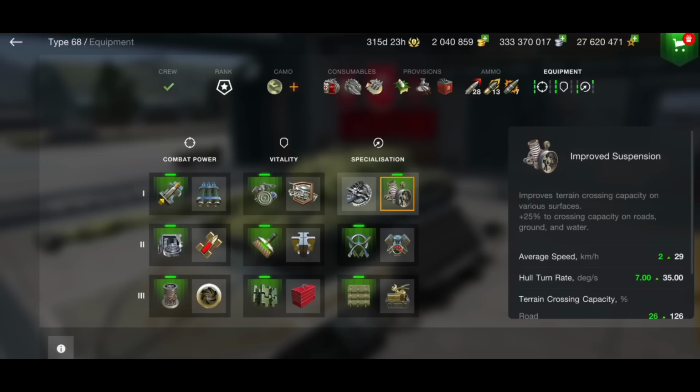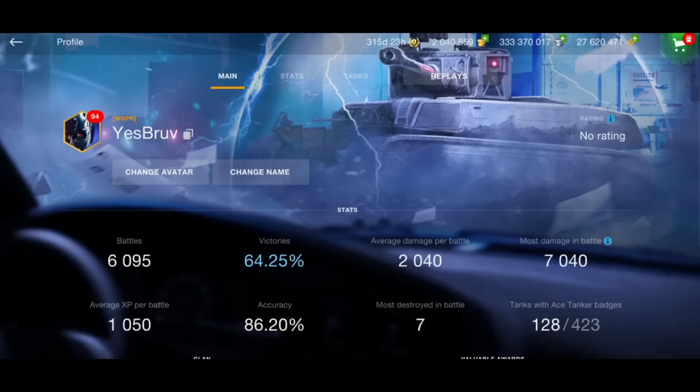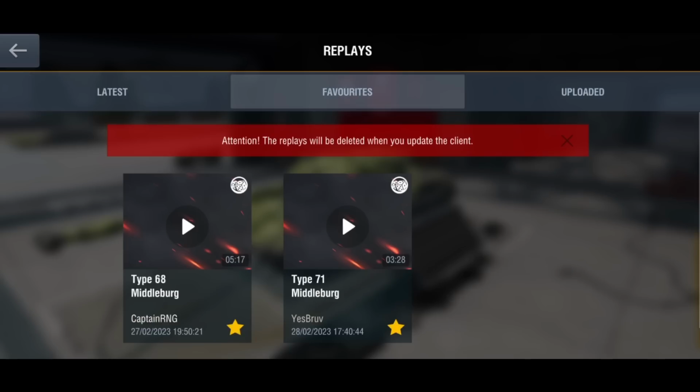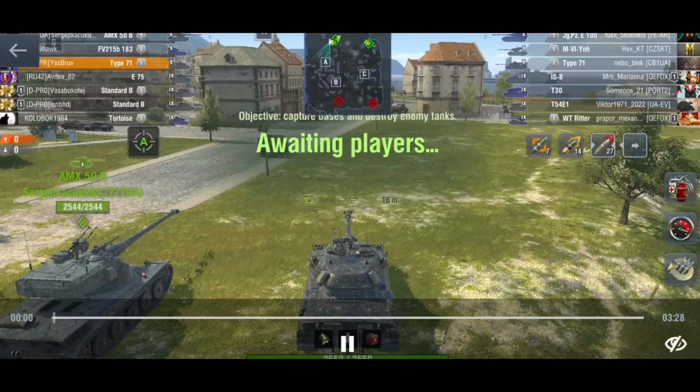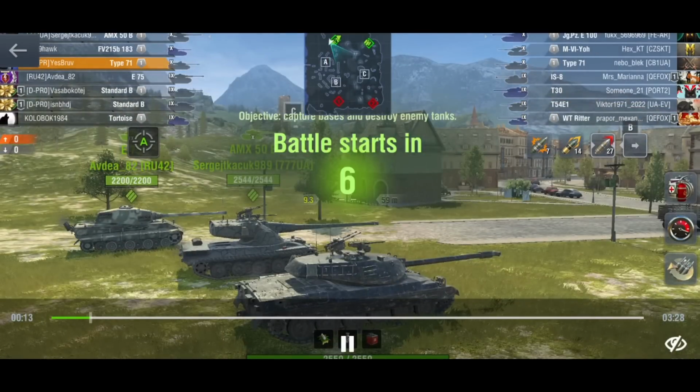Now, because they've nerfed this tank, is it still worth playing it with this improved suspension? So we're going to have a look at some battles. One battle that I played and one battle in the Type 68. Both tanks are pretty similar. They've both been nerfed, and we're going to talk about whether it is still worth grinding the tank. Is the tank still good? And what equipment should you run when you are playing this tank?